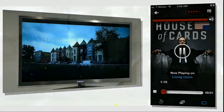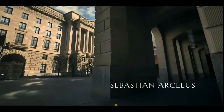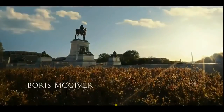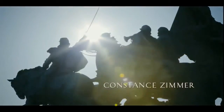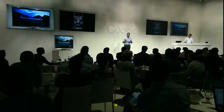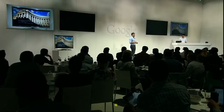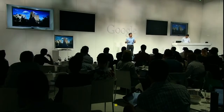It's playing in beautiful 1080p HD with support for 5.1 surround sound. It looks great. So now let's say my wife has to leave the room or leave the house, and I still want to watch the video. Well, we have one small problem. She took the phone with her. So now it's gone. So what do I do? How do I control the video?